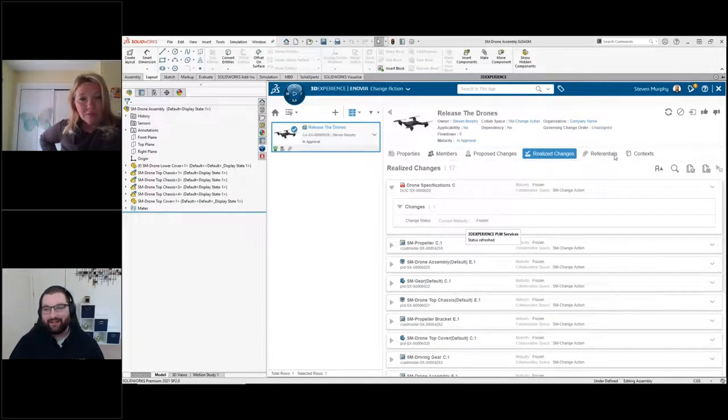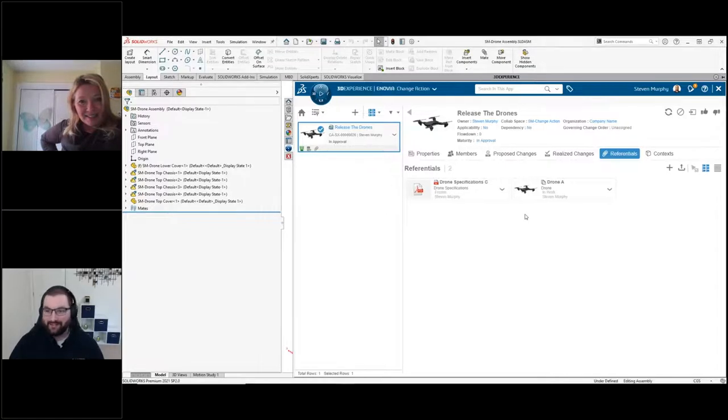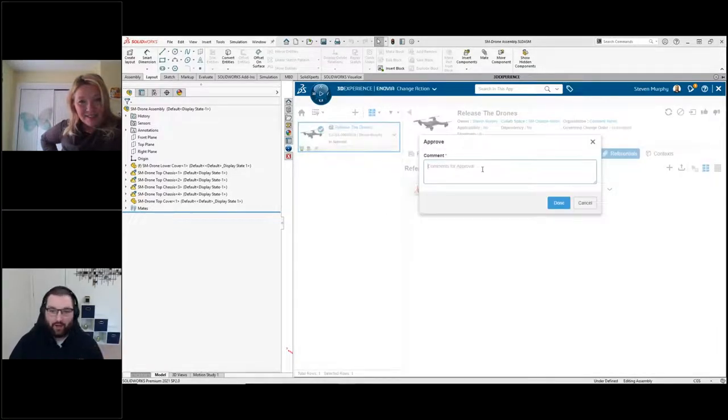Now here's the fun part. I made myself approver, so I'm going to go ahead and approve this because I've checked all these already. I don't need to go in and look at the details or the reference documents. I mean, they're all here, which is nice, but I know I'm perfect. So we're going to go ahead and run that release. Yes, you are, Stephen. You're perfect.